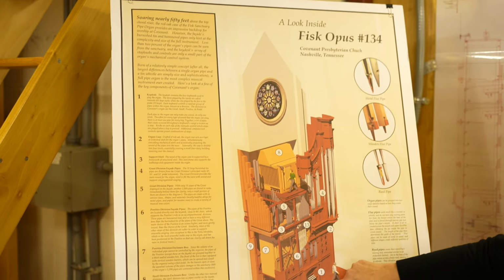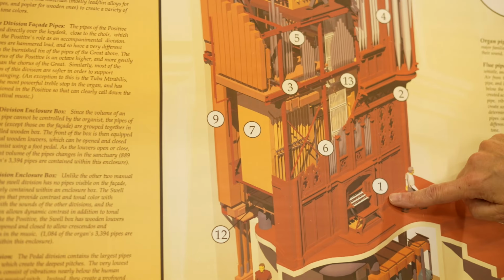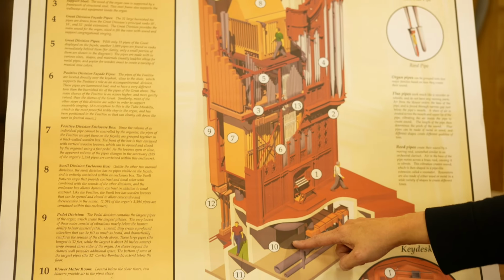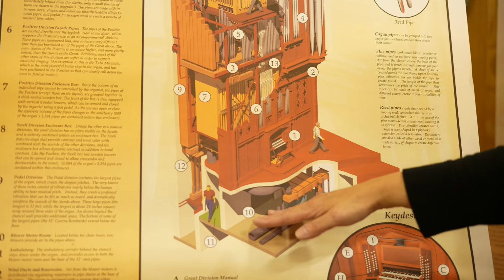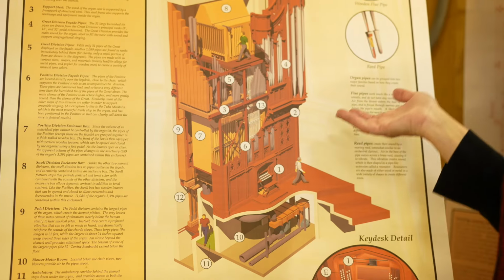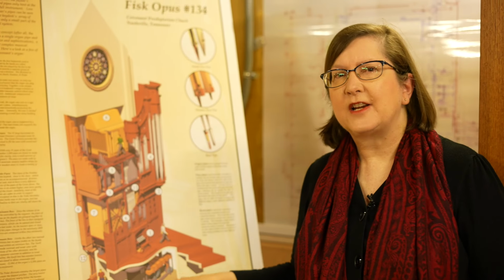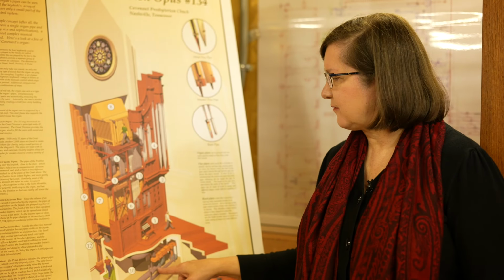This is where I was at the console, and we're just right behind that door. And as you can see, it's got a lot to it, this 48 feet. The blower, which is in the basement, which we can't really see here, will send air then to all of the rest of the organ. And the main difference in this organ and one that Bach or Mozart or Pachelbel would have played is that we have an electrified blower.